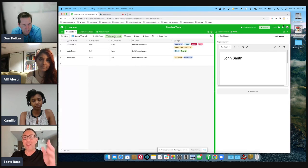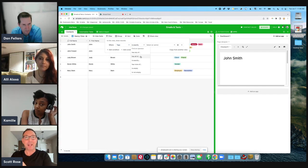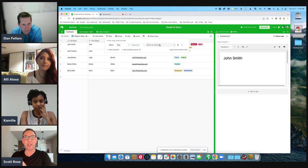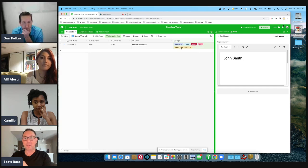And then from that point forward, you can filter by the tags, and she can choose what she's trying to do right now. So she can say where the tags has any of either Nancy or her barbecue party list. And then all of the people that she's tagged will show up. There's only one right now that I tagged. And then she can just switch these apps to focus only on her view.